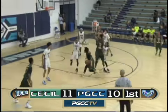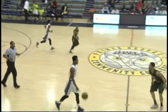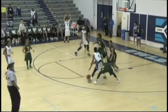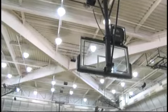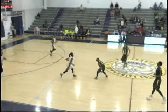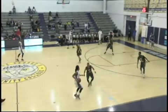And a put-back tip by number 23, Michael Habert of Cecil. And I think you've talked about that, but that's one of the things that they're going to be doing, they can get a lot of offensive rebounds. Oh, good steal. And a turnover by PG. Levante Sanders playing with the ball a little bit too much. Got it stolen, which leads to a 5-point lead for Cecil.